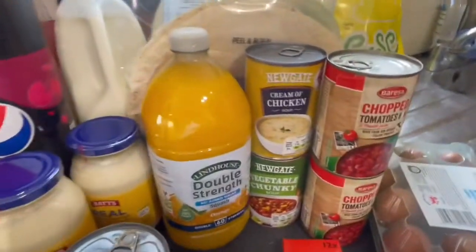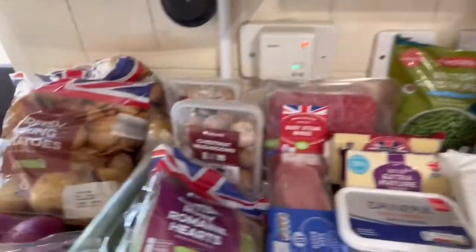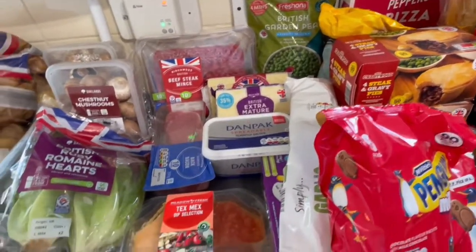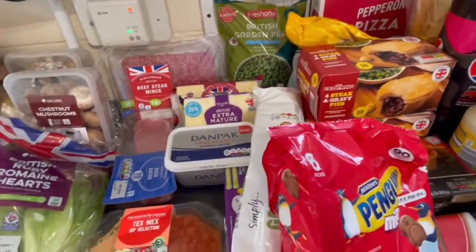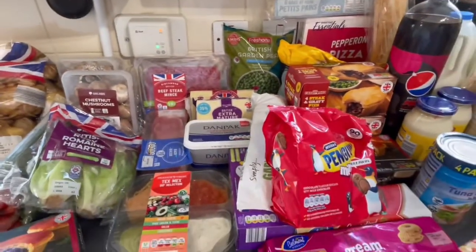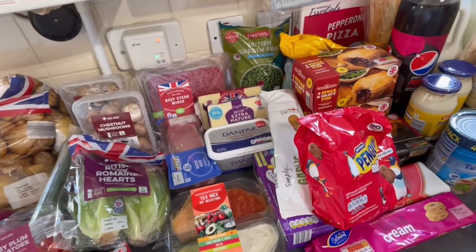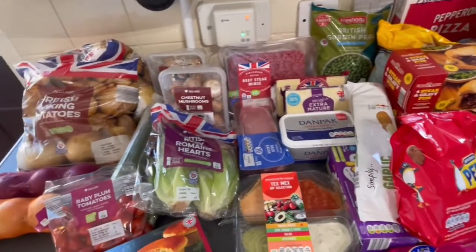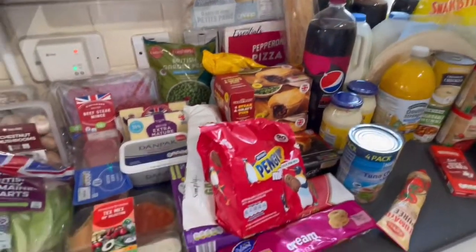And for lunches, we've just got some soup with the bread rolls. Have jacket potato one day, which we've actually got some prawns in the freezer to have with those. As I say, we're going to have some tuna baguettes now for lunch. And yeah, that's everything I've picked up. As I say, this is only going to last 4 days. And I spent roughly £50, which isn't too bad for our size family, considering I usually spend between £250 and £300 a week.